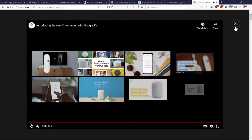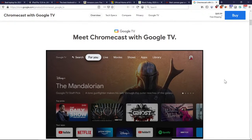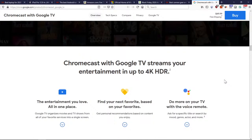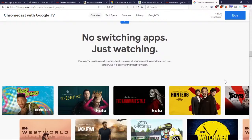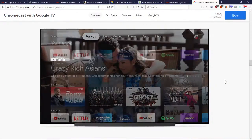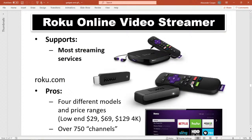Now the Roku actually does do something similar as well. So they're, I wouldn't say playing catch up, but they are trying to be at least kind of equal to the devices that are out there as well. All right, so let's keep moving. We'll talk about our Roku a little bit too.